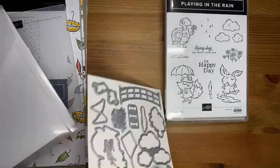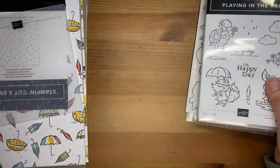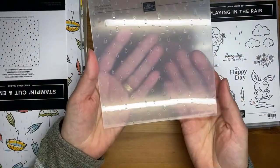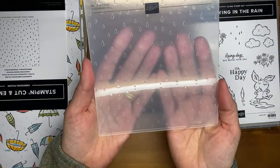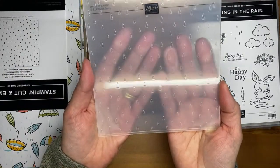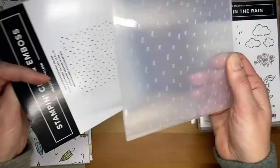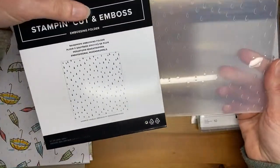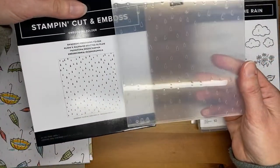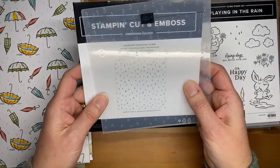All right, so again, this is the Playing in the Rain stamp set and Playing in the Rain dies. And then there's a cute little embossing folder, and hopefully you can see that if I hold it just right. It is the Raindrops embossing folder, so pretty appropriately named since it's raindrops all over it. I don't know if it makes it easier to see if I put something under it, but it's a cute little embossing folder that coordinates with the little raindrop look in the stamp set.